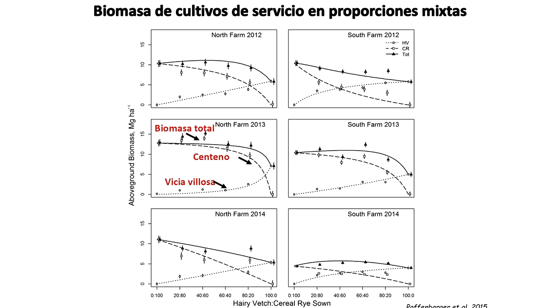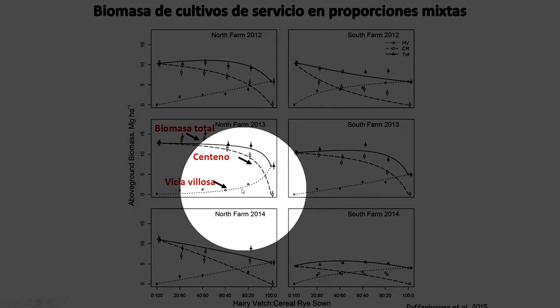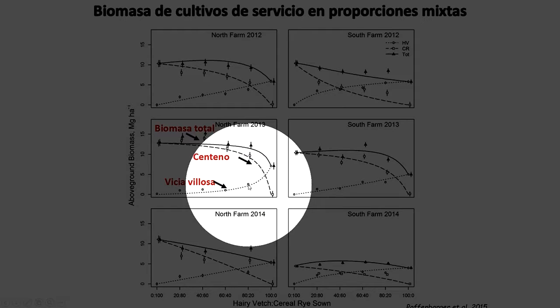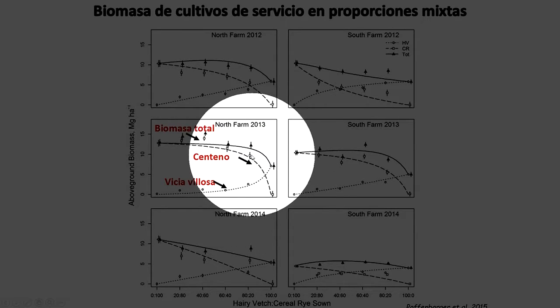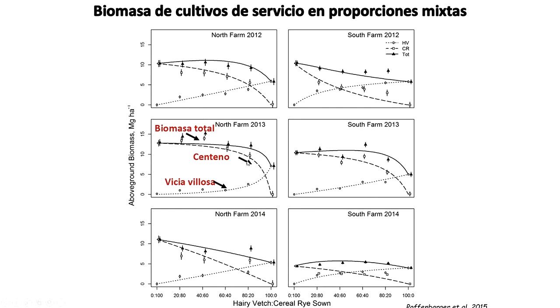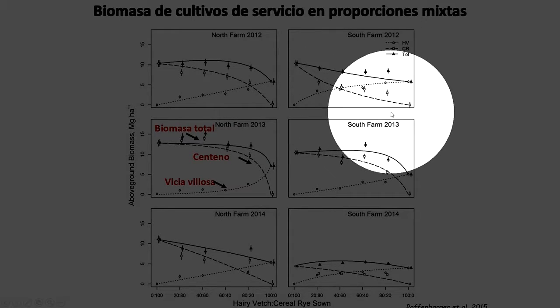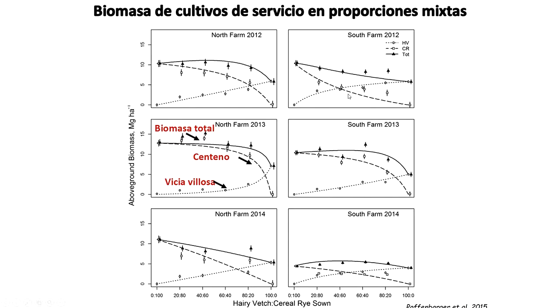In this year, you can see that no matter what you did, when you increased your hairy vetch seeding rate, it never produced a lot of biomass, whereas the rye, even at 20% seeding rate, produced almost the maximum amount of biomass. Whereas in this year, you can see that the vetch produced a lot of biomass quickly, and the rye was very slow. So the point here is that cover crops are not a mineral fertilizer.